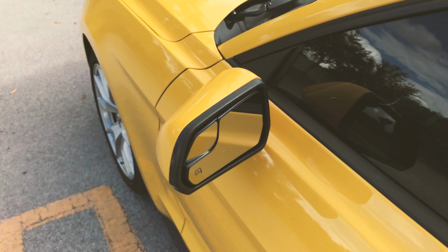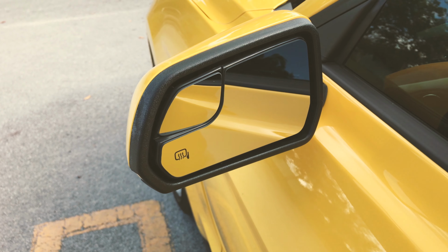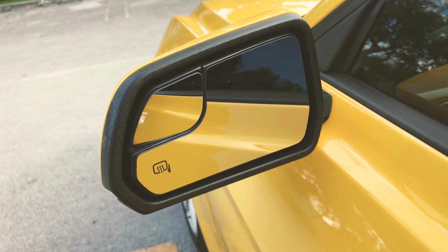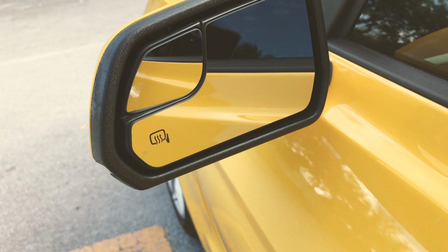Going over here, even though this is a premium version, it does not have the blind spot, which in my opinion, again, you can have it. It's a nice extra thing, but personally, when we drive the car, we actually physically look behind for any blind spots if there's any vehicle inside. So it's, again, nice to have, but it's not necessary. This one actually features the heated mirror.